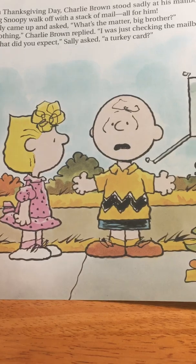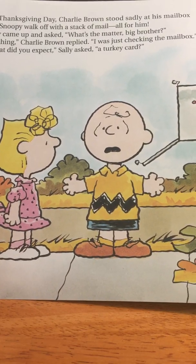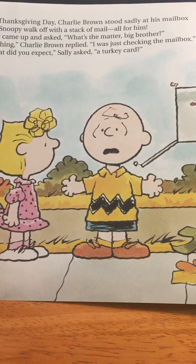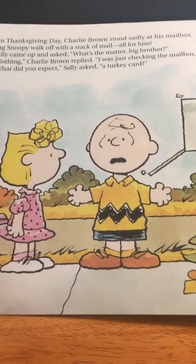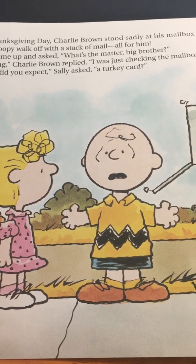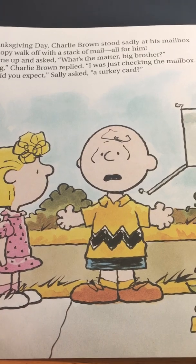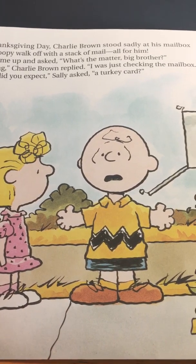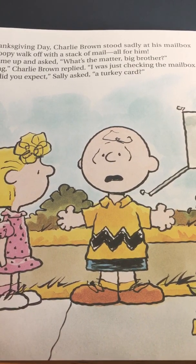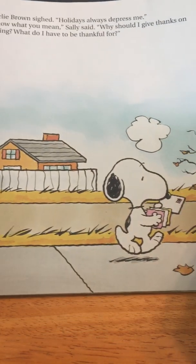On Thanksgiving Day, Charlie Brown stood sadly at his mailbox, watching Snoopy walk off with a stack of mail, all for him. Sally came up and asked, "What's the matter, big brother?" "Nothing," Charlie Brown replied. "I was just checking the mailbox." "What did you expect?" Sally asked. "A turkey card?" Charlie Brown sighed.